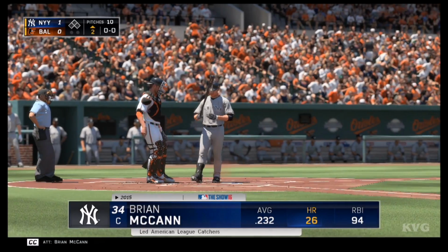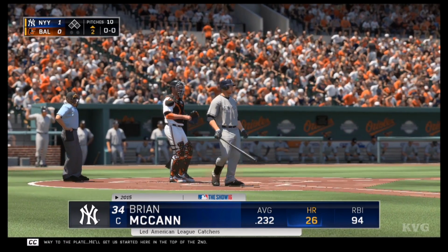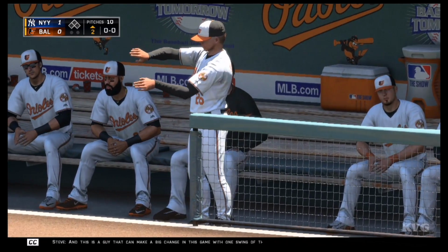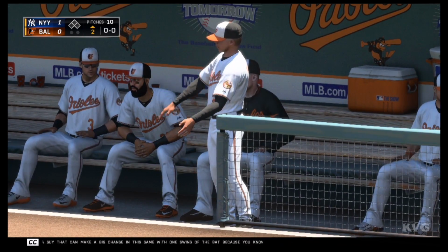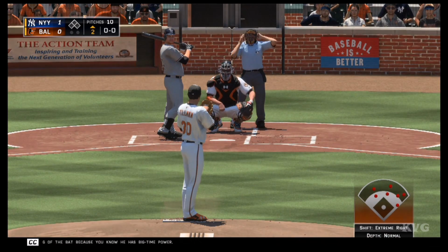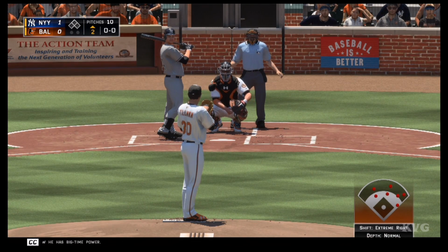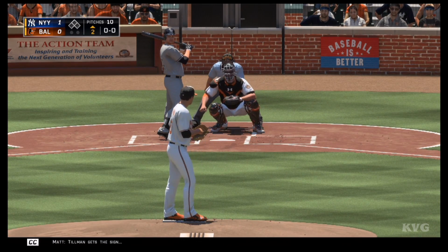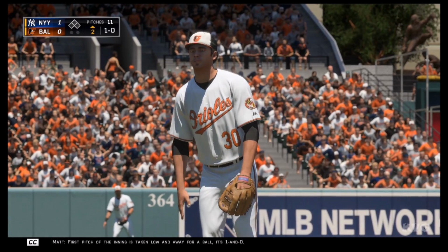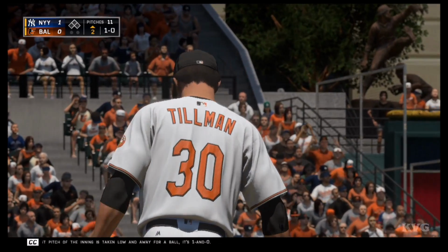Brian McCann makes his way to the plate. He'll get us started here in the top of the second. And this is a guy that can make a big change in this game with one swing of the bat because you know he has big-time power. Tillman gets the sign. Here's the first pitch. First pitch of the inning is taken low and away for a ball. It's 1-0.